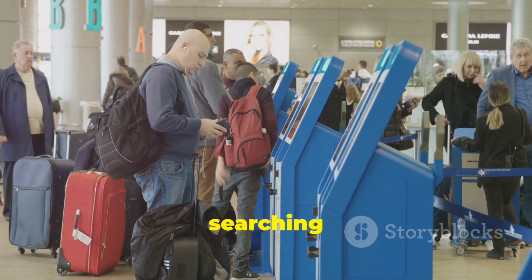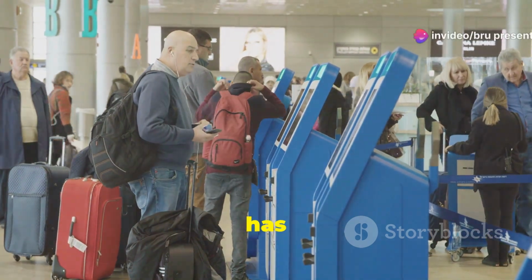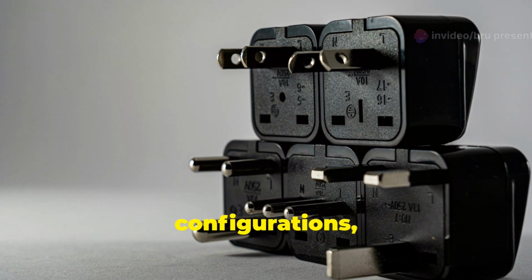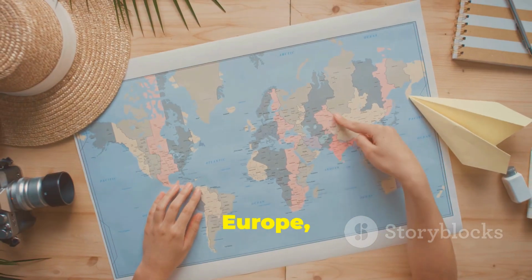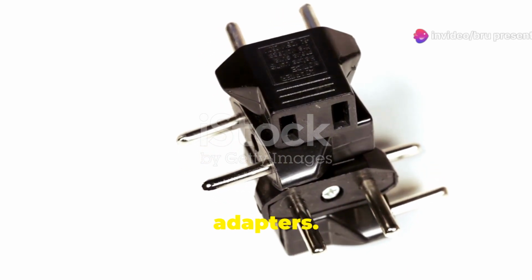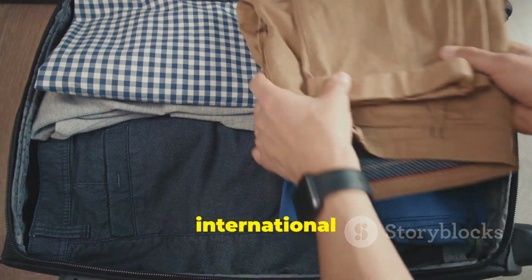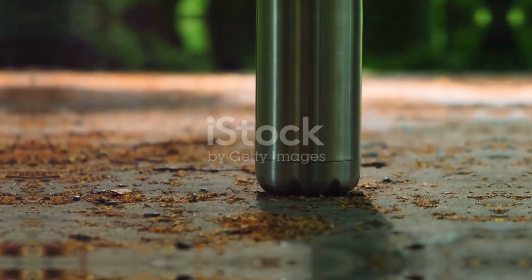No more frantically searching for adapters at airport kiosks. No more praying that your hotel has one you can borrow. With a universal travel adapter, you're covered. They typically come with multiple plug configurations, so you can use them in over 150 countries. We're talking Europe, Asia, Africa, Australia, you name it. They're like the Swiss Army knives of travel adapters. Now I just carry one compact adapter that works everywhere I go. It's a lifesaver. So if you're planning any international travel, do yourself a favor and invest in a universal travel adapter.